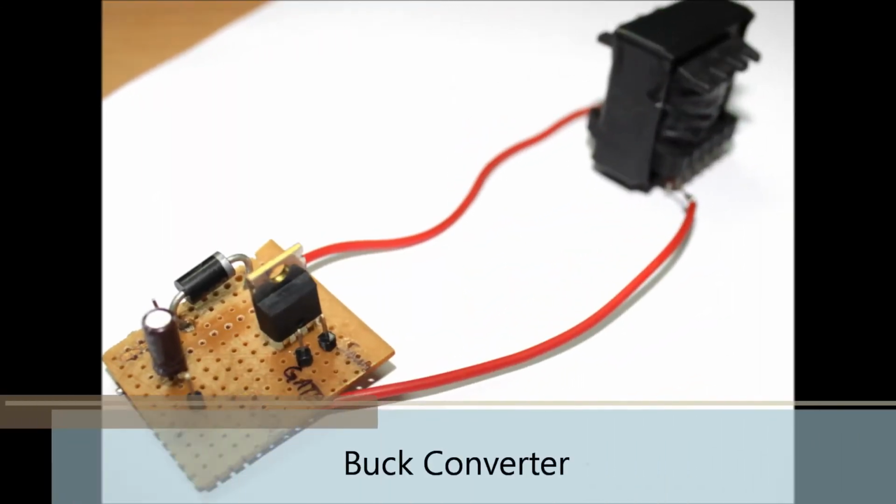The buck converter consists of an IRF9520 PMOS switch, 1N5820 Schottky diode, 2 mH inductor, and 10 microfarad capacitor. The solar panel output is connected to the input of the buck converter. The PMOS switch is driven by the gate driver circuit. The buck converter along with the controller achieves maximum power point tracking.